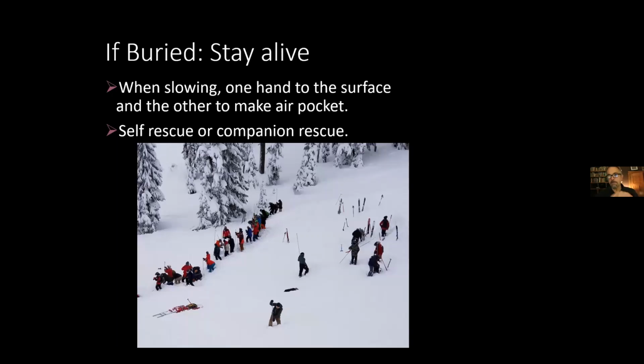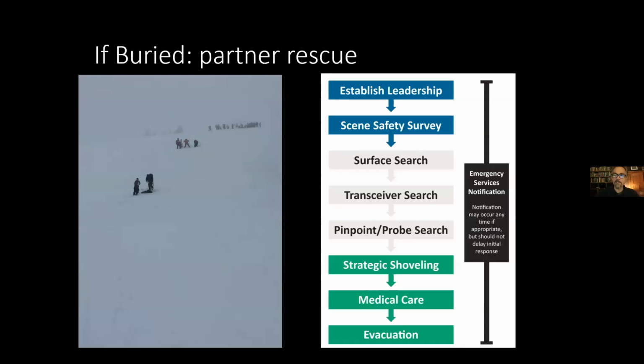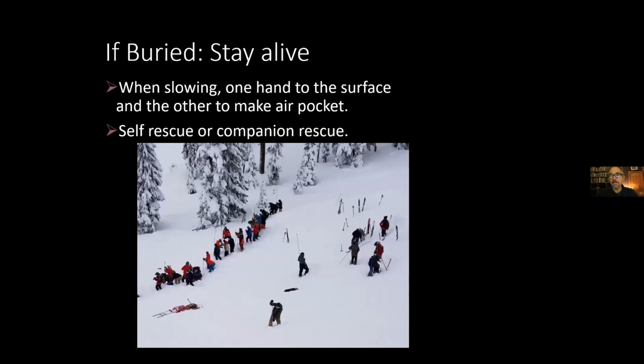This is a picture of an inbound avalanche at Silver Mountain in northern Idaho that happened last year. It caught, I think, 5 or 6 people and 3 died. But one of the guys who was buried and got out alive said he watched an avalanche safety class kind of like this and remembered to clear snow out from his face when the snow stopped moving. And so that's really critical, to keep your airway open.